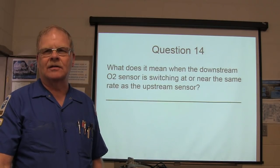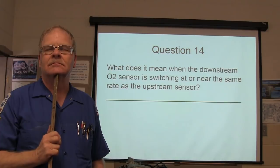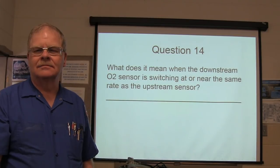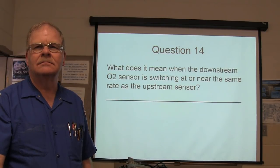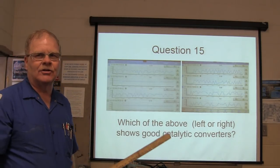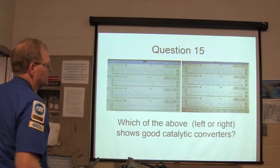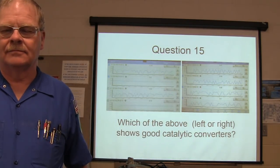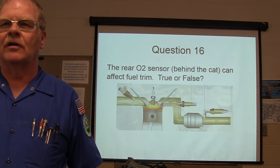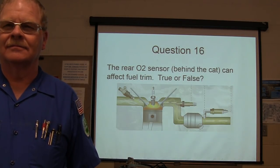What does it mean when the downstream O2 sensor is switching at or near the same rate as the upstream sensor? Failed. Which of the above, left or right, shows good catalytic converters? The rear O2 sensor behind the cat can affect fuel trim, true or false? It's not screwed in all the way. Or it has a leak.